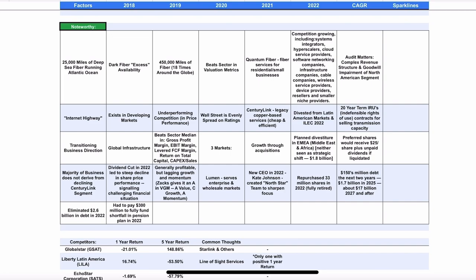The only way I saw that was I read through the notes to the financial statements. That's why it's so important to read the 10-K, read through things, because they eliminated that $2.6 billion in debt. Well, they did it with almost 2.4 million. Again, I'm going to get mixed up here, but essentially what was left over was what they were able to use to fund the pension plan.